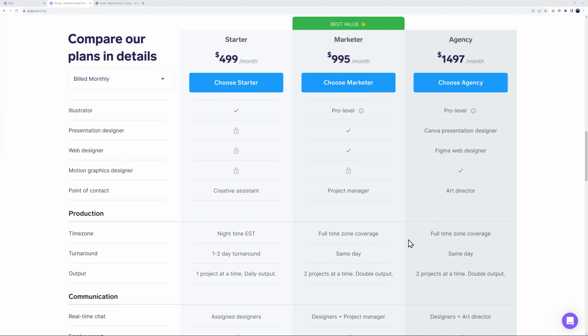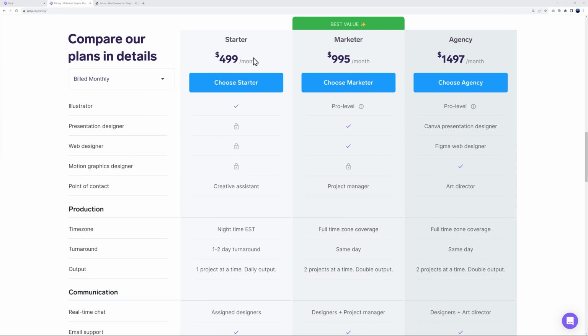So let's scroll down a little bit further, and as you can see, with the $4.99 you get a creative assistant that's your point of contact. With the marketer level, you get a project manager. So this is basically someone looking after all the different projects for you. So it's going to save you even more time. And with the agency, you get even an art director.